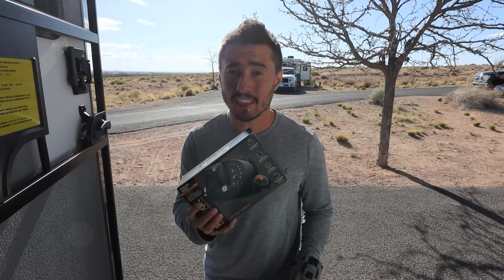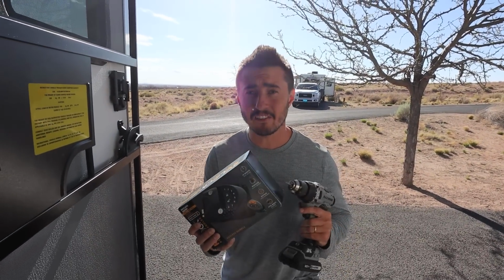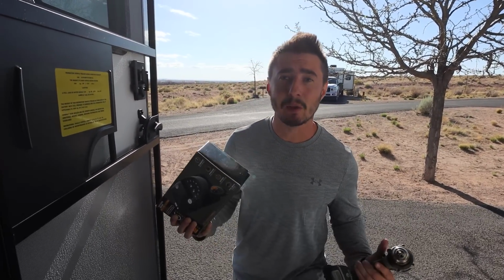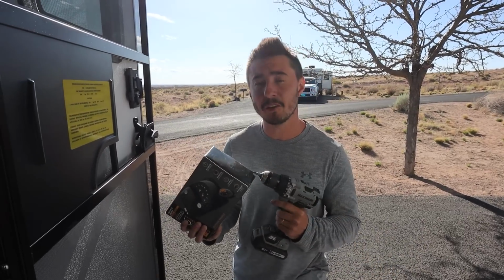Alright, the next big thing we're going to install here is a new RV door lock. We bought a nice heavy duty one with a keypad on it, and it has an actual steel striker as well in there. The one we had on our motorhome on our Class C actually broke because it was a cheap casting, so we bought a heavy duty steel one, and we're going to use this to replace it.